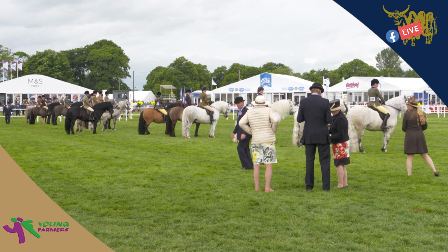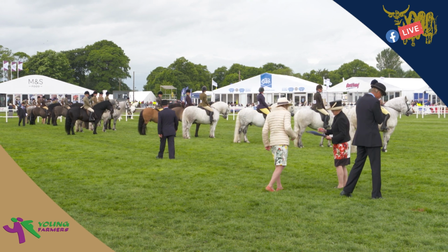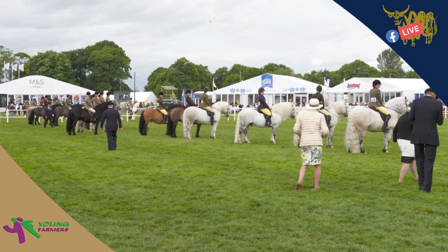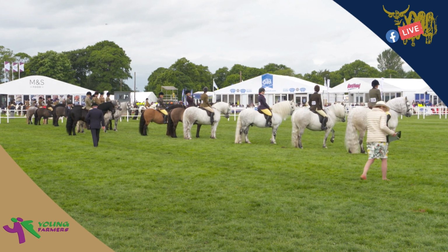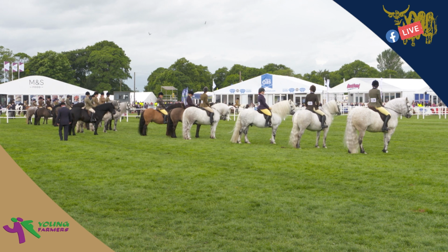There's some movement happening in the ring now. We'll see what's going to happen. Judges just taking a wander around, taking a look at the ponies, having a look at what they have to offer.